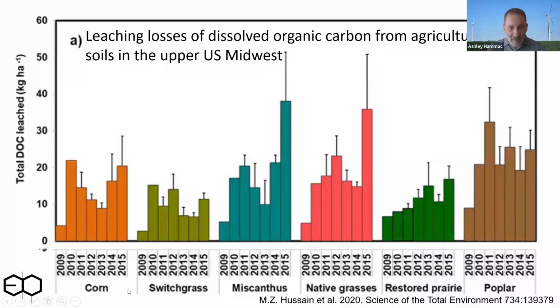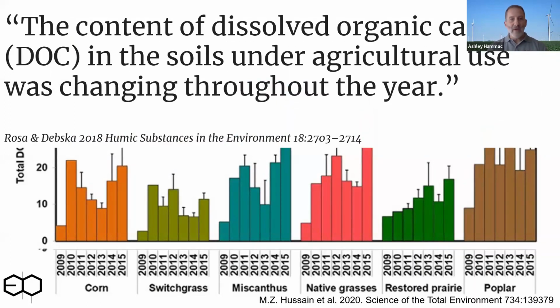All right, and there's different crop types down here. And the only thing I want to show you is that it's changing. It's all over the place. So that's dissolved organic carbon. That's the carbon that's coming out of the root system from these cropping systems. And this is the fuel that feeds the microbes that are there.